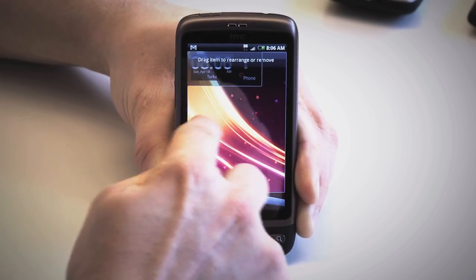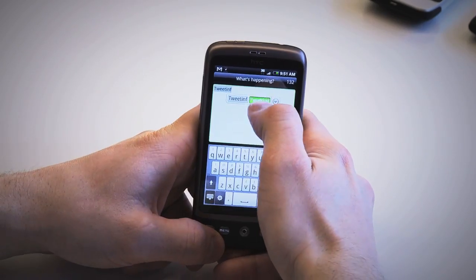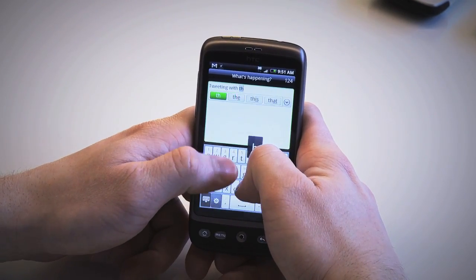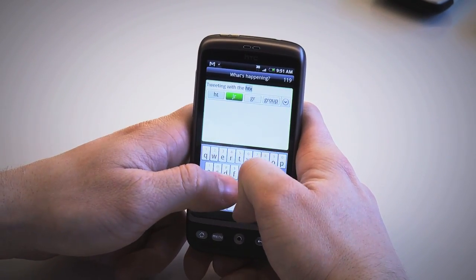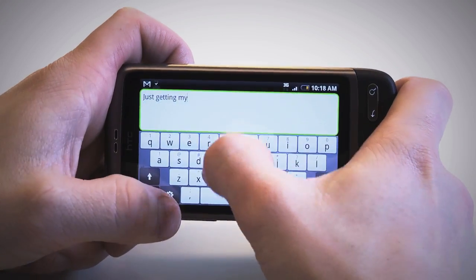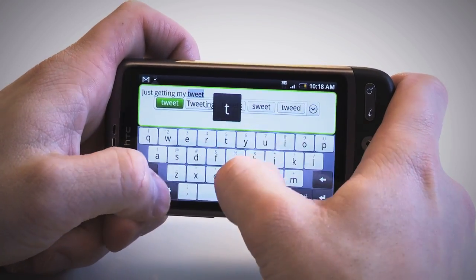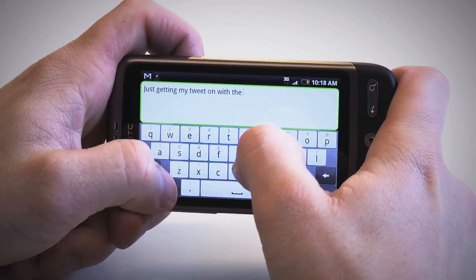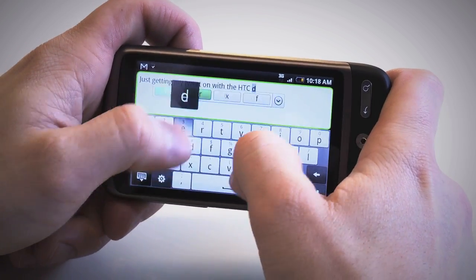And let's check out the on-screen keyboard. I'll just create a quick tweet using HTC Peep. The keyboard on the Desire with predictive text is working better than ever. Even my fat fingers, well, let's call them husky fingers, seem to hit their marks. And flipping the screen sideways will make the typing experience even better. Overall, the on-screen keyboard on the device is very satisfactory.